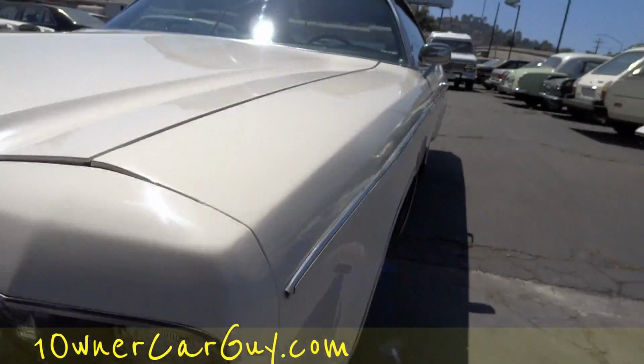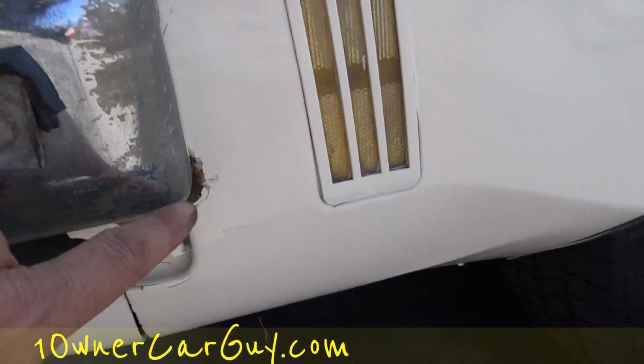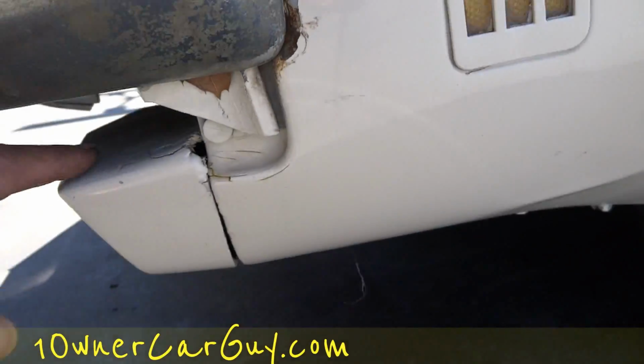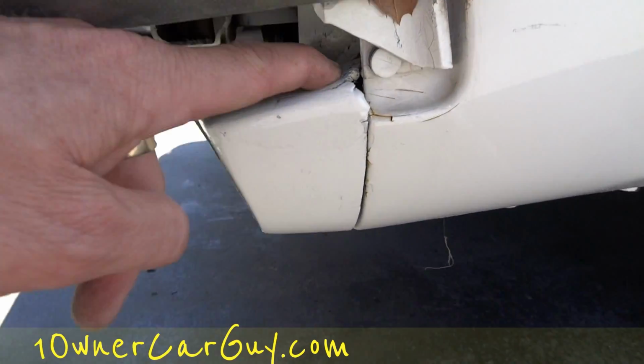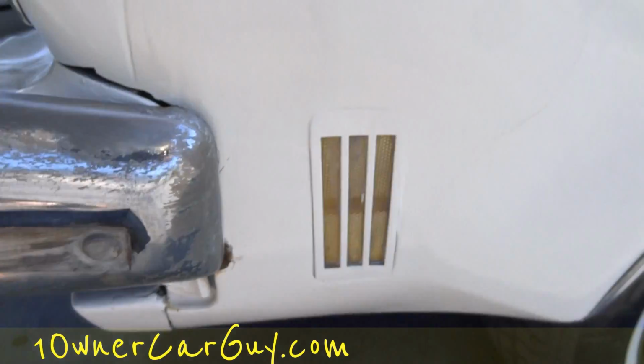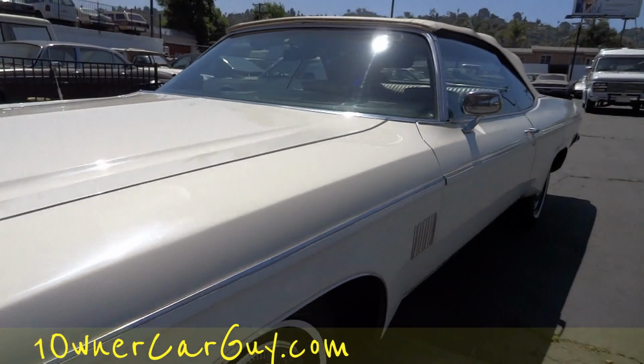It's been painted, of course. Yeah, it's in good shape. It looks good. A little where the bumper smacked into that. You see that? Yeah, a little piece of fiberglass missing out of that front piece. A little crack right there. Little crack in the paint right there. It looks dang good, and it shines.